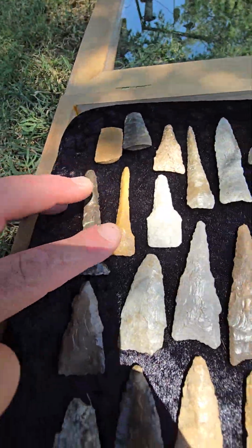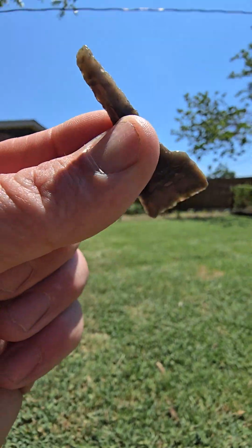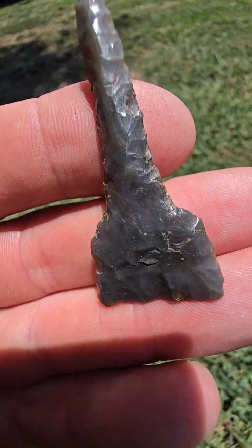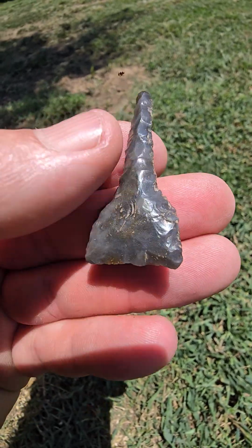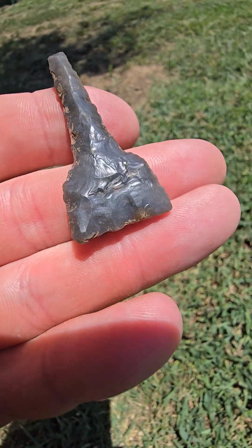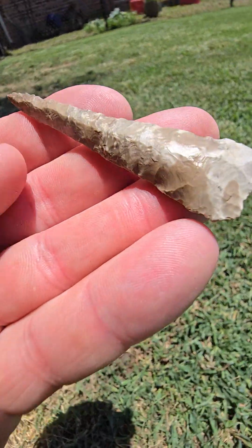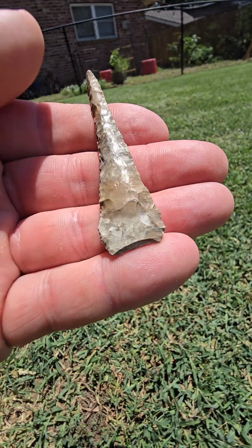I found that one. Also found this one. Classic Scottsbluff drill, translucent. I can't remember. I think there is a material in Arkansas that looks like this, but until proven otherwise, I'm calling it Edwards or Georgetown. The day that I found this, my phone battery was dead, so I didn't get it on camera or anything, but I was pretty elated to find this little mini Scottsbluff drill. Found this on the same gravel bar. Look how fine that work is on it.